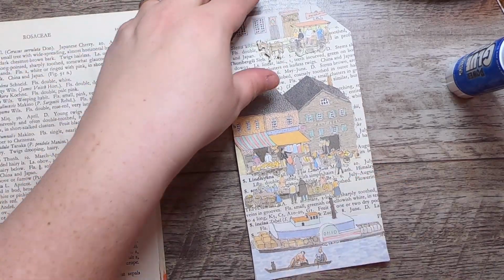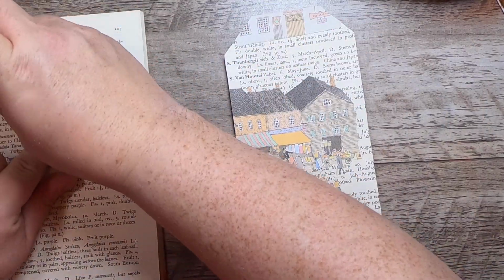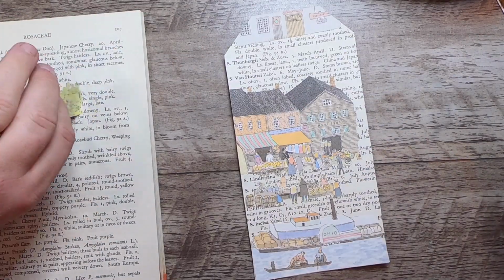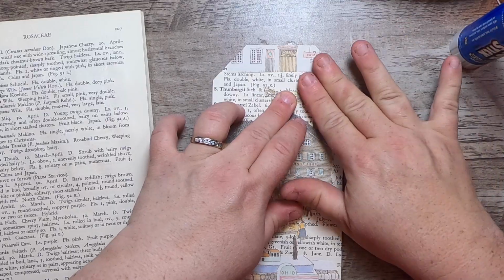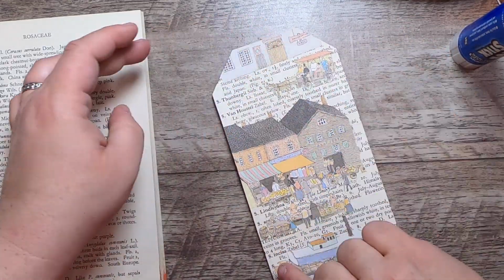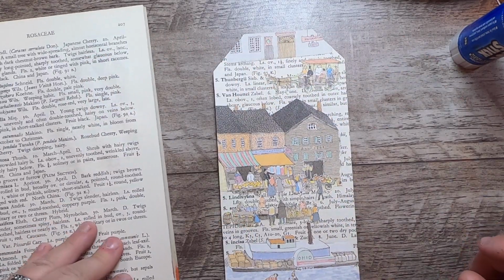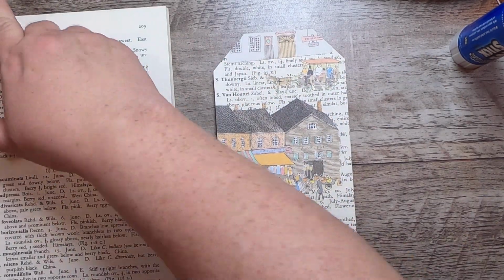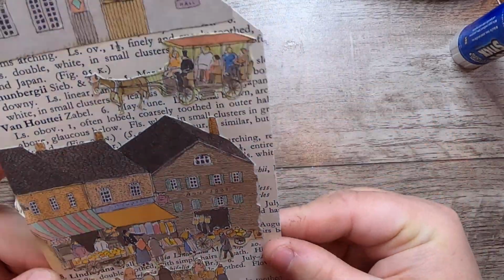Okay. And I'll put the little horse cart over here, just because I think that's a nice balance. It takes the eye around things. So then what we have here are all the little detailed bits on here.